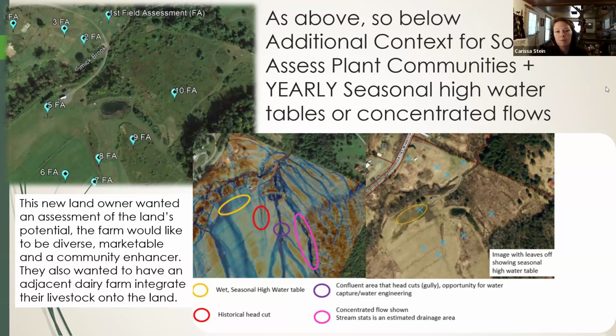And so there are cues, there are plant communities, there are all types of things that you can assess before even walking onto that farm that will help guide the conversation or answer their questions.